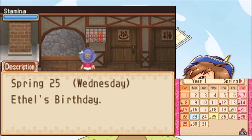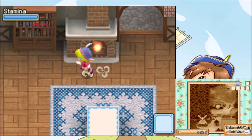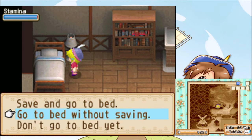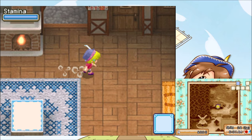Alright, now it's Ethel's birthday coming up in a few days. And daisies! Aw! Before I get her some sugary thing, it's fine. I don't need to worry about it. Go to bed. And we're not even gonna jump in the river. Let's just get through the day fast. Let's get to the next bazaar.